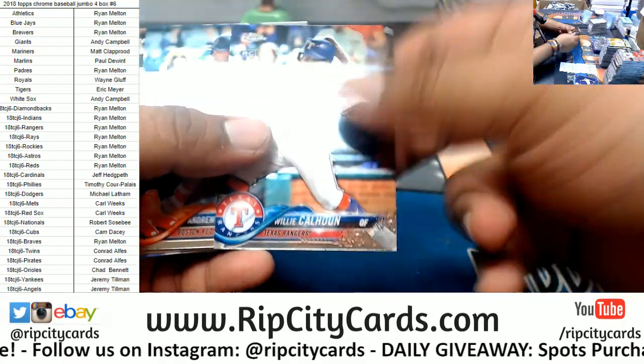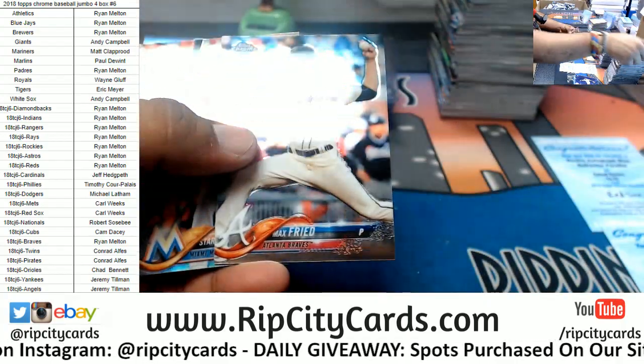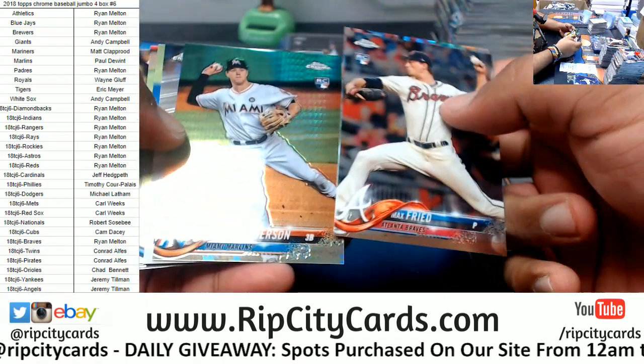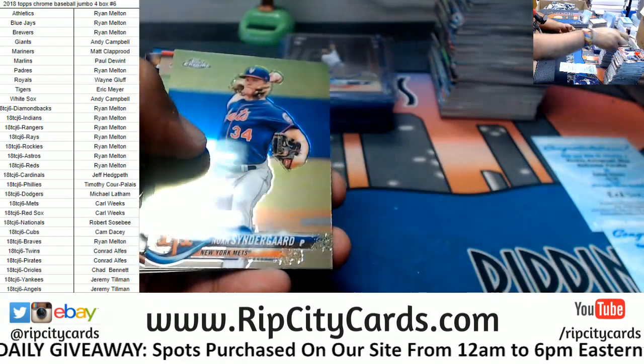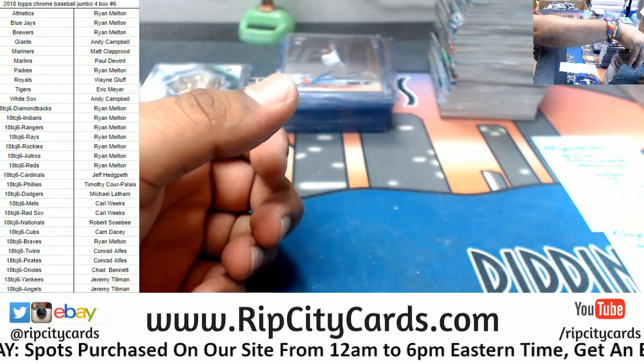Calhoun Rangers rookie. Pride Braves rookie. Castro Marlins refractor. Prism refractor for Brian Anderson Marlins rookie. Bader Cardinals insert. Go get some water here.